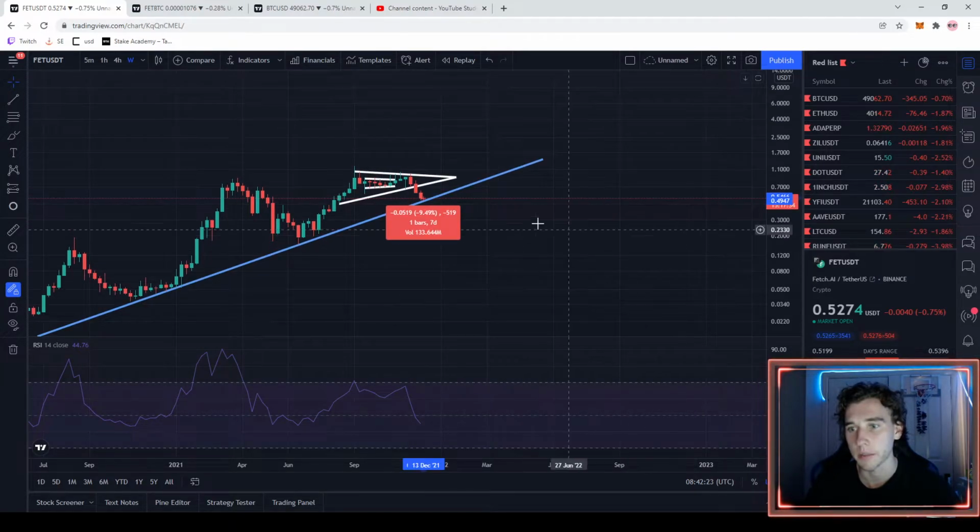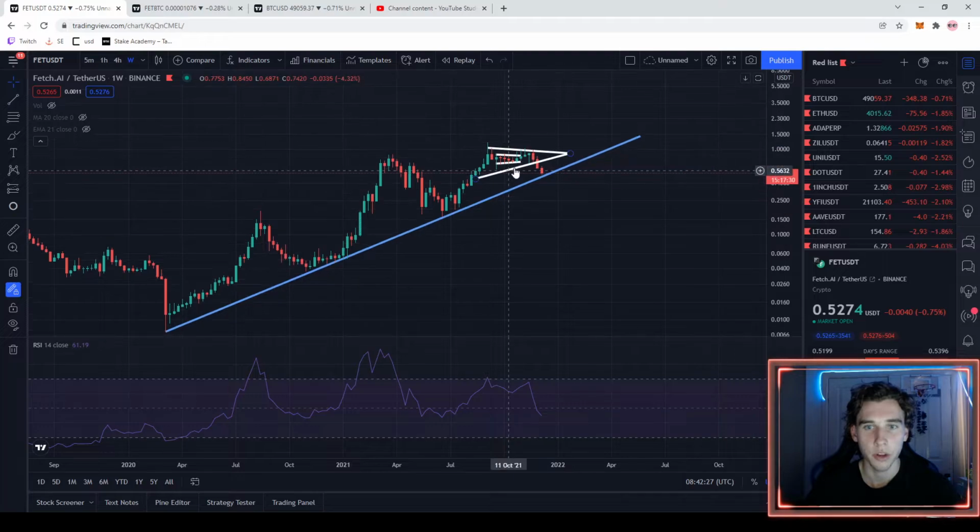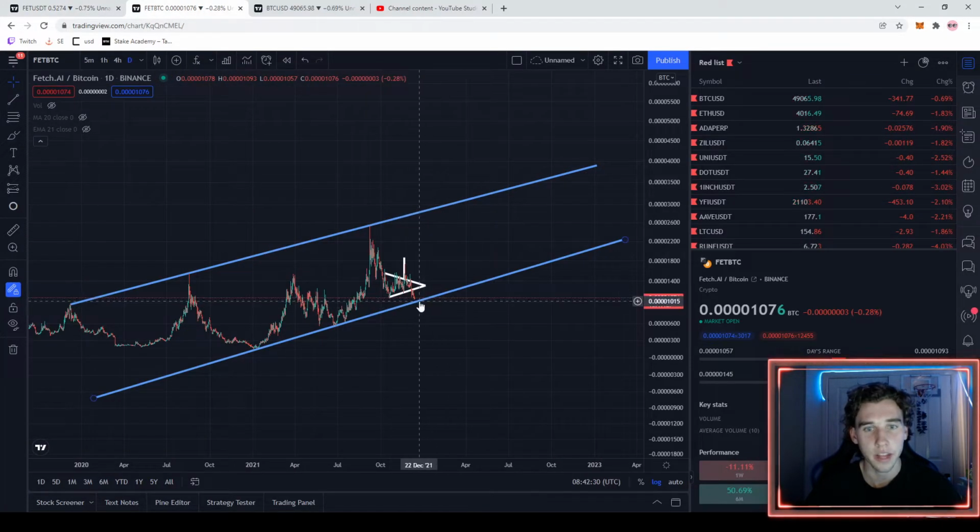FET might come down another 10%, which will take it to maybe 48 cents, really testing this line. That'll test this line here probably, and then start to move back up over the next month or two.